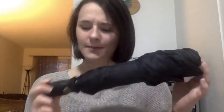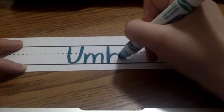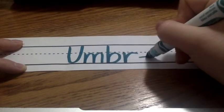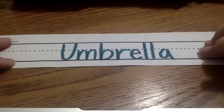The next letter is U. U says u, and in the classroom we used to like to say up. Can you say that? Okay, this is what I found in my house that starts with a U. I'm not going to open it because it would be really big and crazy, but it's an umbrella. Let's spell umbrella together. Umbrella starts with the U sound. Whoops. Umbrella.